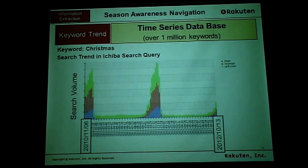Okay, so the next is about information extraction. Currently, we are generating a keyword time series database based on Rakuten Ichiba's search log data. This example is about the keyword Christmas, from this point to last week. As you can see, we can see two peaks at the end of every year, as shown in this video.